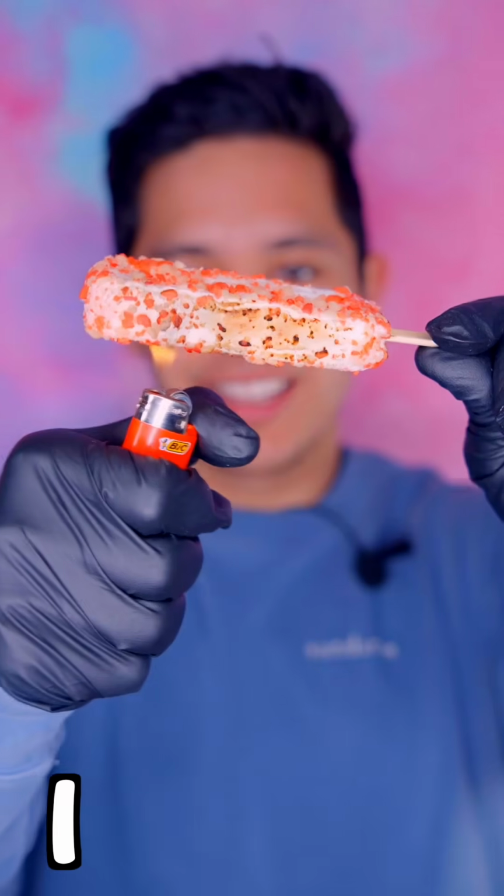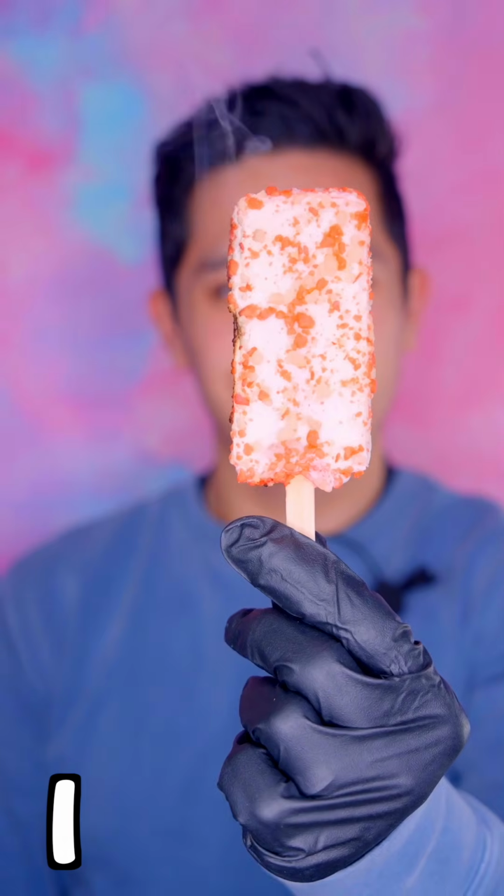So freeze dried ice cream actually doesn't melt. It's like a cookie, but it tastes exactly like an ice cream. It's super delicious and crunchy. Check out these ice creams freeze dried.